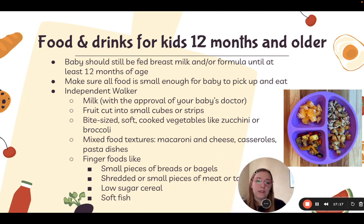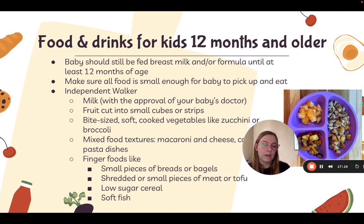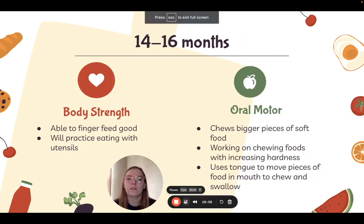You can also do shredded meats or tofu. So like I showed over here, this is that shredded meat. Low sugar cereal, you could start that. So Cheerios are a big one at this point for most kiddos. Just try to keep it limited to more low sugar cereals, and then also soft fish.